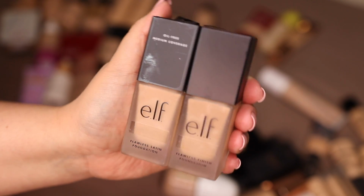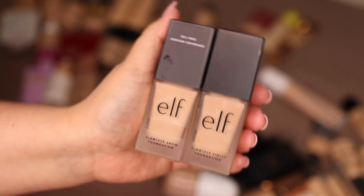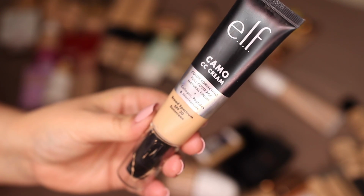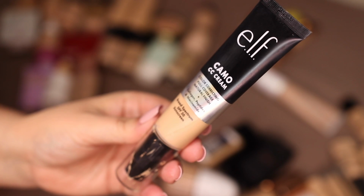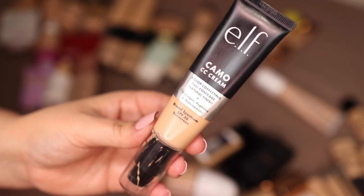These e.l.f. Flawless Satin Foundations I'm going to also give away because I don't really see myself reaching for them much. But I am definitely keeping my e.l.f. Camo CC Cream. I absolutely love this one. I use it a lot and I plan on continuing to use it.